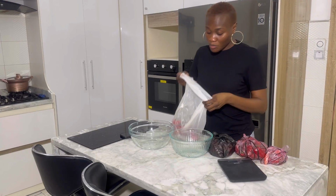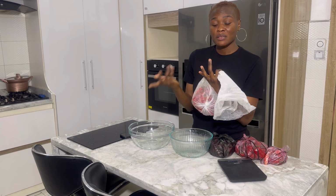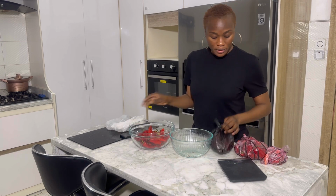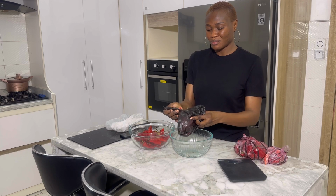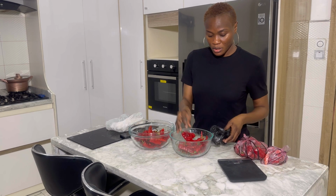The final thing I'm going to call is my tatashe. This is shombo, and it's 0.35 kg, and it's 812 naira from the supermarket. And this is the one from the market, and I think I bought it for 600.